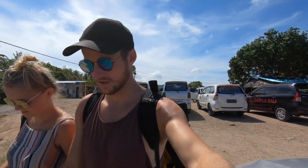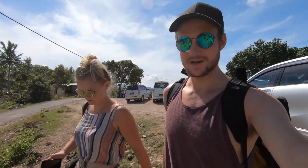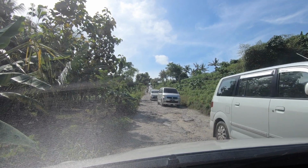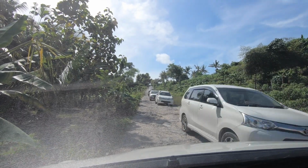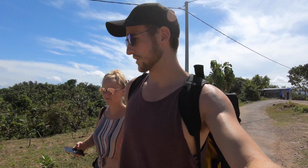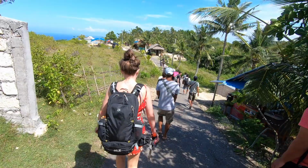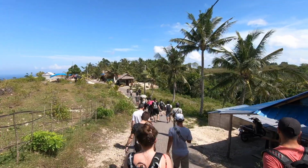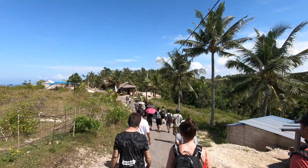Alright, next stop we just got to is Kelingking Beach. It was about an hour and a half's drive. That was about an hour, and most of that was sitting still because you're just perpetually fighting against traffic. We're glad we left first thing in the morning because it seems the Bali boats get in probably about 8, and then after that it's just madness everywhere. Like this was empty before and now it was just full of people. So try and get up nice and early if you're going to do it.